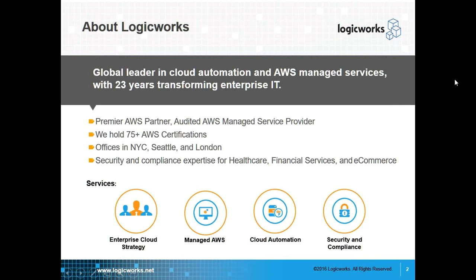So really quick about Logicworks, our focus as an organization is on designing, building, automating, and providing ongoing management for cloud infrastructure. We've been doing this for more than 20 years. We are an AWS Premier Partner as well as an audited MSP, and we hold competencies in healthcare, DevOps, and marketing and commerce. Our focus is on 100% customized infrastructure for our clients, so we have a lot of experience across a wide range of business verticals and needs.